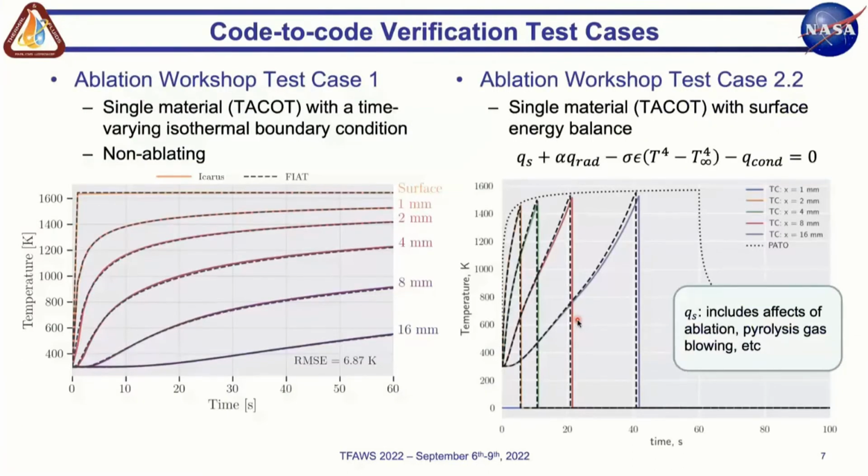So before applying Icarus to the current problem, we need to perform a series of verification test cases. I want to briefly describe this to not only show that Icarus is capable of analyzing such a problem, but also some of its relevance to the Dragonfly problem that we're discussing today. Within the material response community, a set of verification test cases have been devised to better understand how different assumptions within our material response code affect our results.